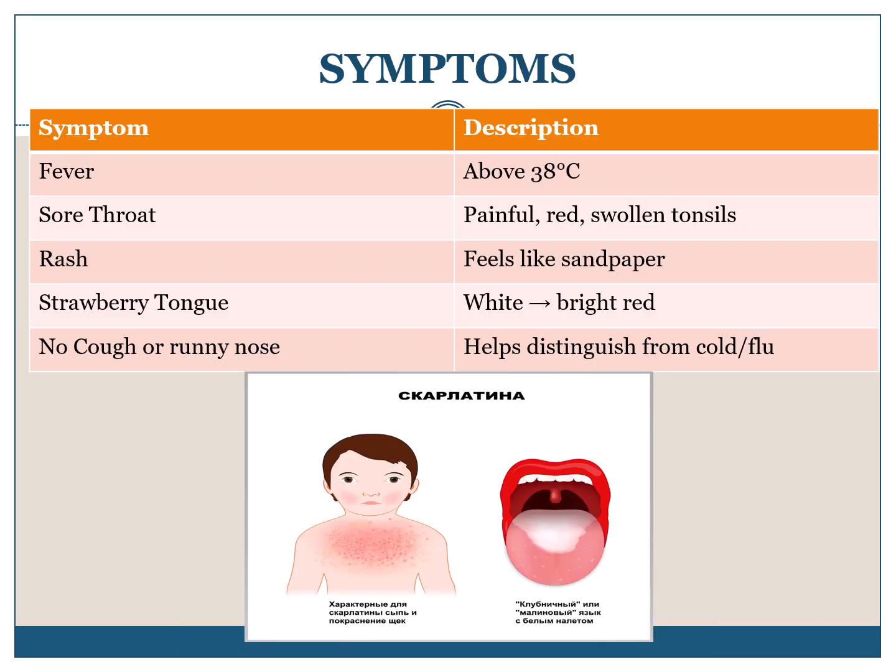Let's look at the main symptoms of scarlet fever shown in this table. The first symptom is fever. In most cases, the fever is above 38 degrees Celsius and it starts suddenly. This high temperature is one of the first signs that something is wrong.